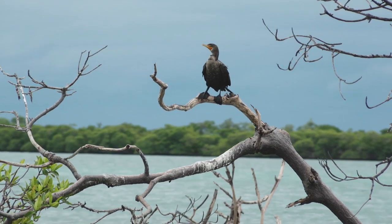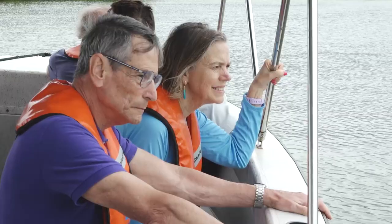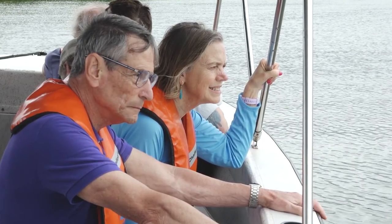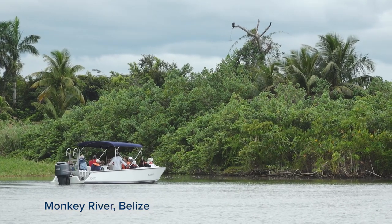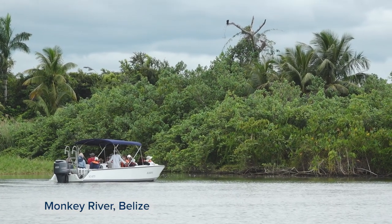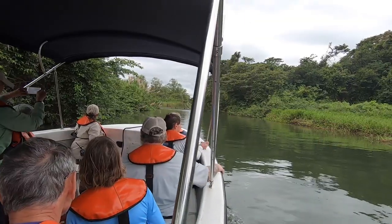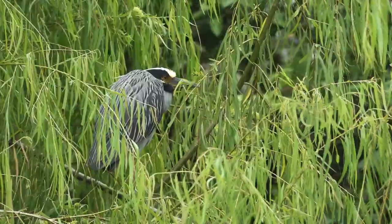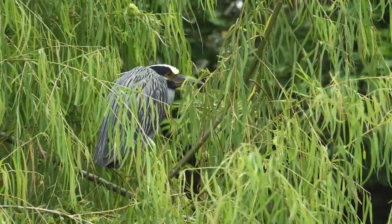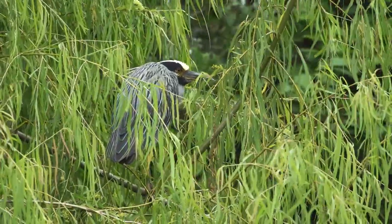So today is our last day of the Belize voyage, and we're going to go explore the Monkey River. Monkey River is actually the fourth largest river in the country, and it has a very well-developed estuary. So there's lots of creeks and offshoots and tributaries that go through the mangroves. So it's pretty extensive. We're going to expect to see a lot of low-lying areas far up the river.